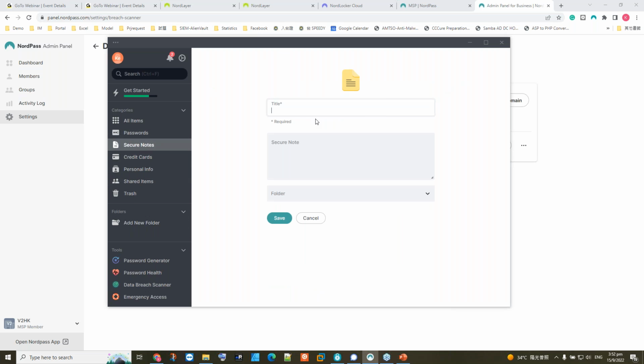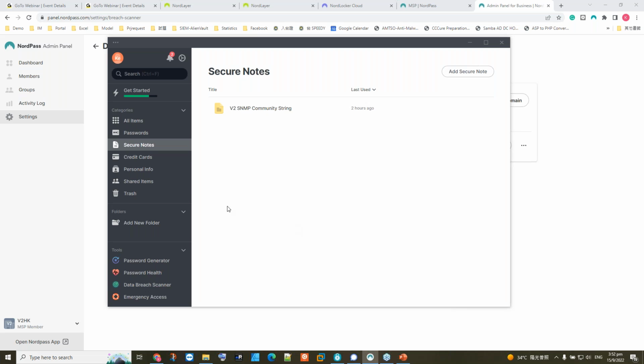For example, like here. If you got a recovery code for something important, you do need to remember it, but it's not good to keep it as plain text. So you put it here, so you can find it and get it. Okay, I'll show you how to log in later.